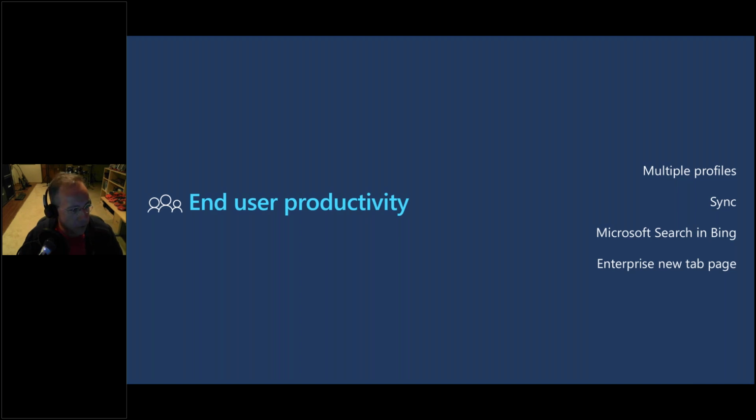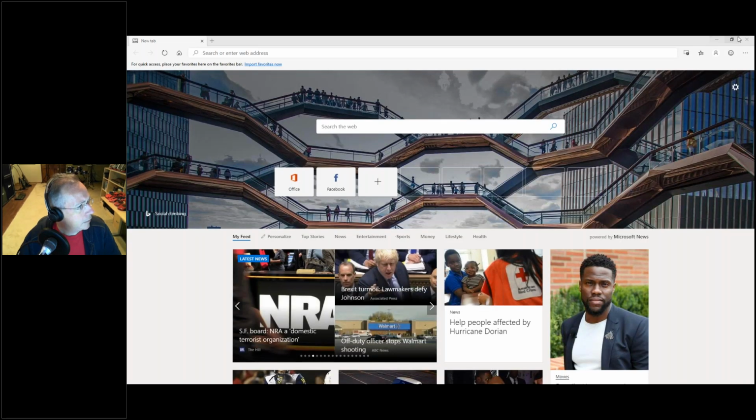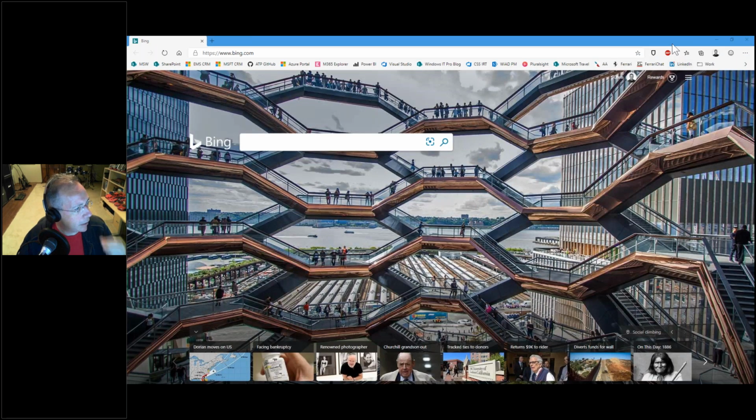So we also want to make sure that we focus on end user productivity. And this is one of my personal favorites, which is the ability to have native Azure AD sign-in and multiple profiles. And this one I'll show off a little bit. Let me get this AppGuard window back out of the way, and I'll showcase how I use this.